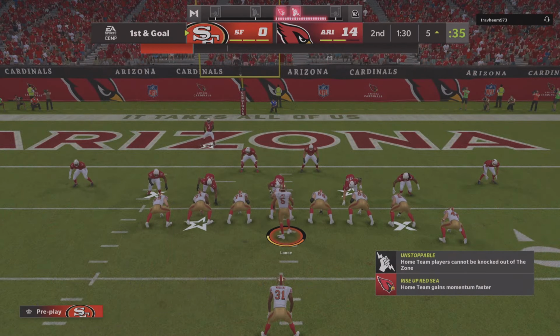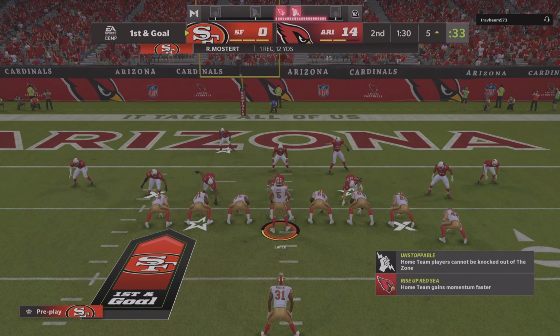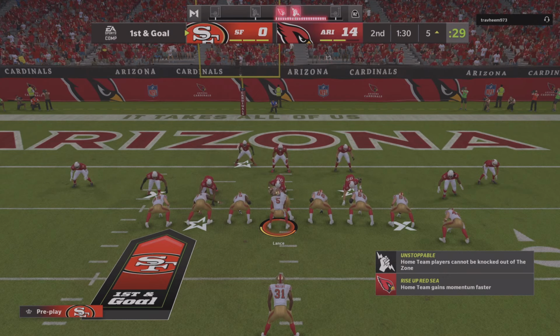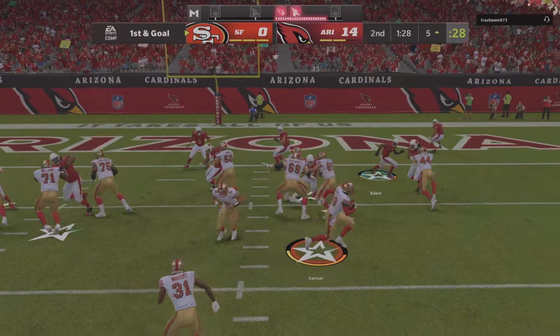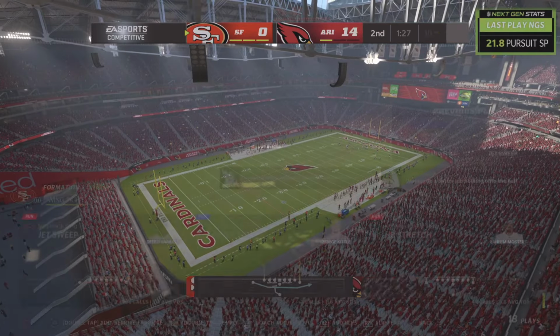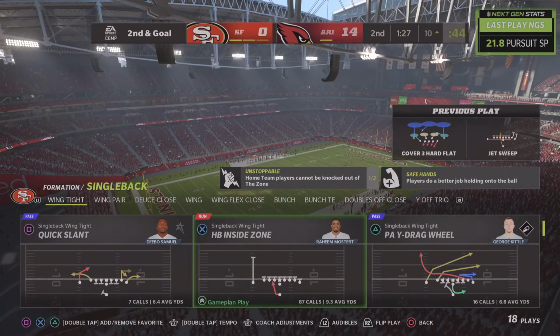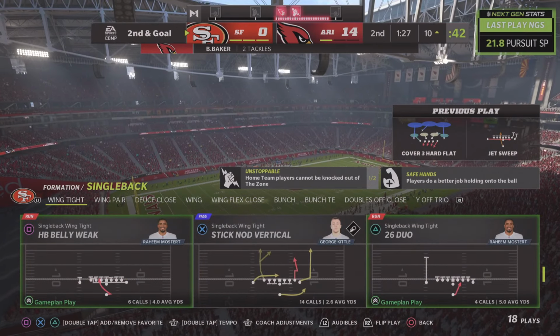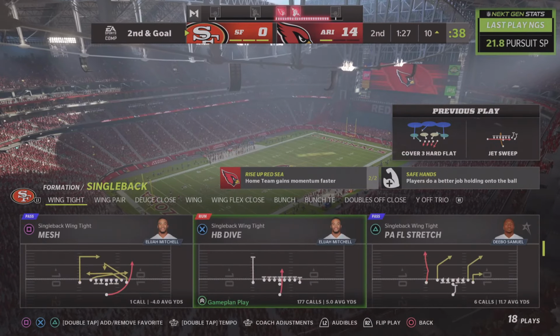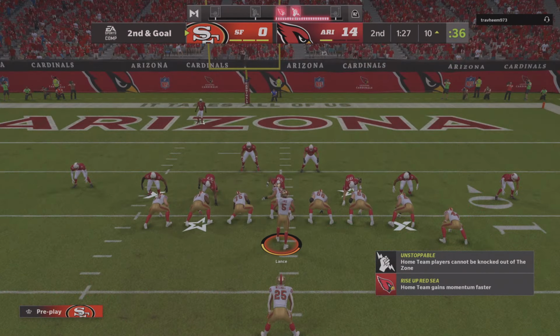This is 1st and goal and a golden chance to get a score back here before halftime. They're going to run the sweep. It's Samuel. And they'll be driven back here, losing yardage to the 10-yard line. Now the Cards going to call another timeout, their 2nd, as they'll head to the sideline and talk over what to do next. Moved back to the 10.